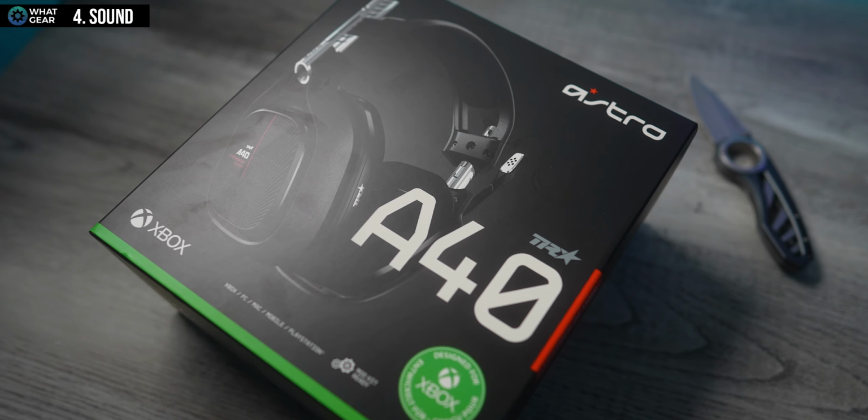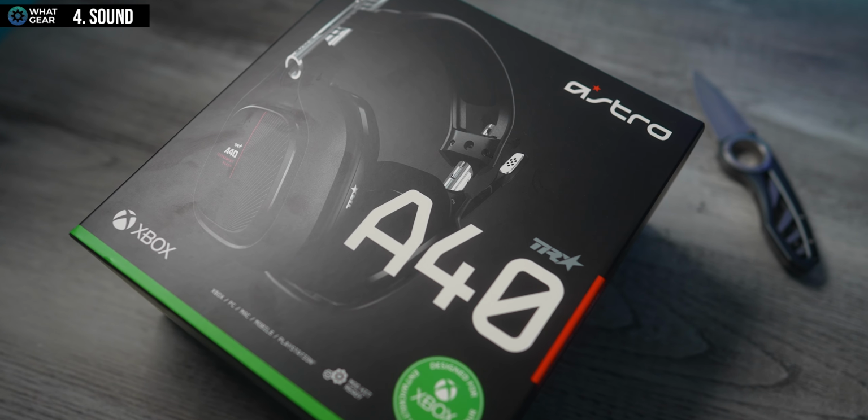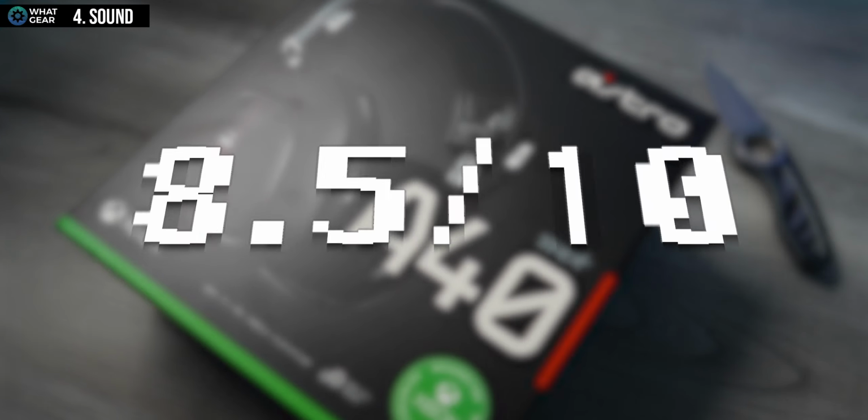And the high frequencies, like I mentioned in the previous description, are a little bit too sharp on these, and maybe that can be adjusted if you buy the additional equipment for these. But I will say soundstage fantastic, fine details fantastic, directional sound not as good as the Sonys, but overall they're very good, so I'm giving them an 8.5 out of 10.